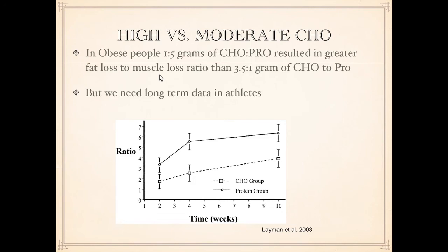If you look here at the ratio, this is the ratio of fat loss to muscle loss. The protein group is the group that's on top. You can see the protein group lost more fat than the carbohydrate group. So just changing the ratio of carbs to protein does have benefits.